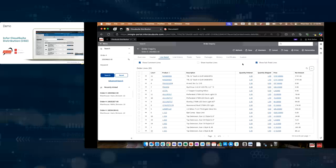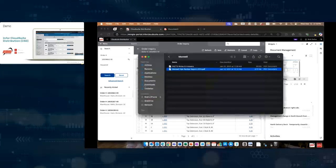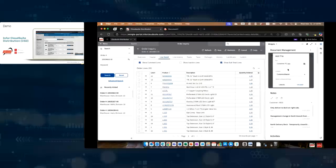Okay, now let's say in talking and reviewing this order with the customer, they want to add a file to it. Let's just say it's the customer PO, but it could be anything: CAD file, PDF, Excel file, Word file, product image. So what we're going to do is open up Doc Management, and you can manually use the paperclip and browse out on your network and find a file. But you also have the ability to take a file. Got this customer PO on my desktop. I can simply drag and drop it. And then you're just filing it in the library.